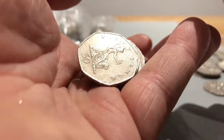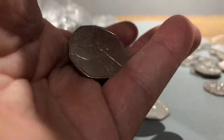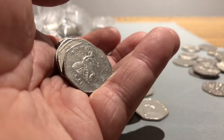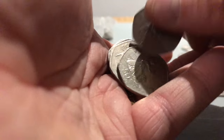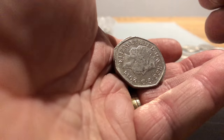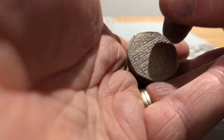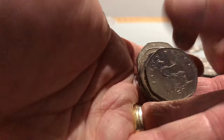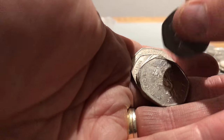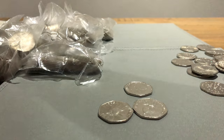49. Britannia, Britannia. Shield. Another Olympics, and it's one we've already got today, so it's archery again. That's quite a common one, but it's interesting to find two. Shield, shield, Britannia. Another Benjamin Bunny, is that three now? Wow. Britannia, shield, Britannia. Shield, Britannia, Britannia. Britannia, Britannia, and a 2015 shield. So that's it for that video.